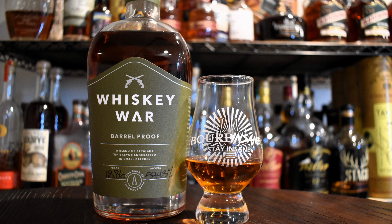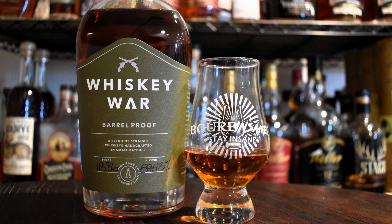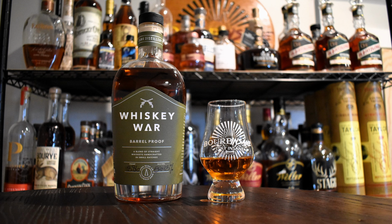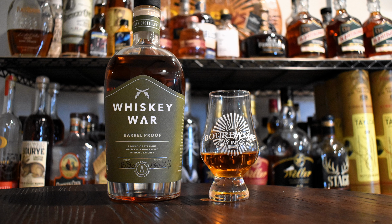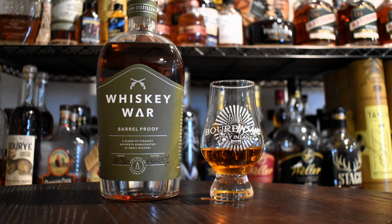On the front of the label, it does say straight bourbon whiskey or blend of straight bourbon whiskeys. Because it says that, we know it's at least 2 years, and there's no specific age statement, meaning it's at least 4 years. So we know it's a blend of at least 4+ years, which is a good sign. As mentioned, it's barrel proof, 59.43%. We got a nice, respectable proof. And just looking at the bottle, I love the color that comes through. So I'm pumped to get into this one.